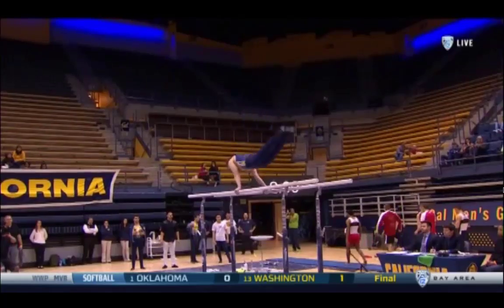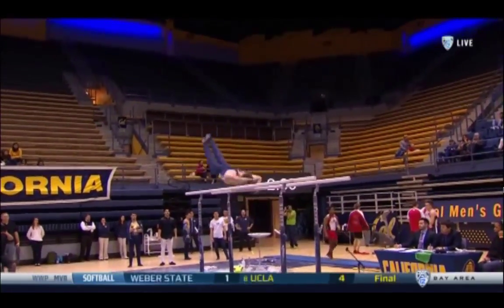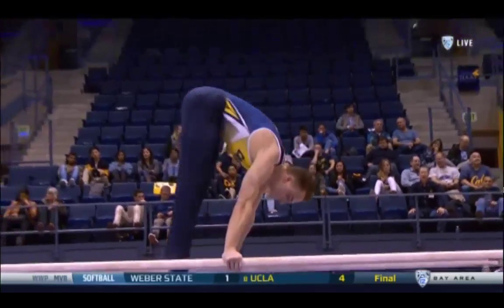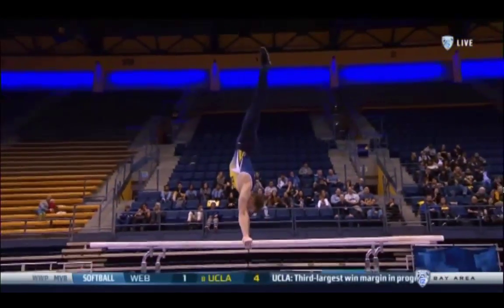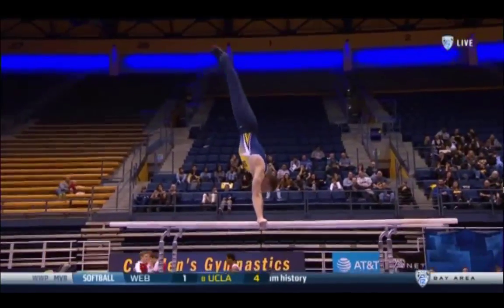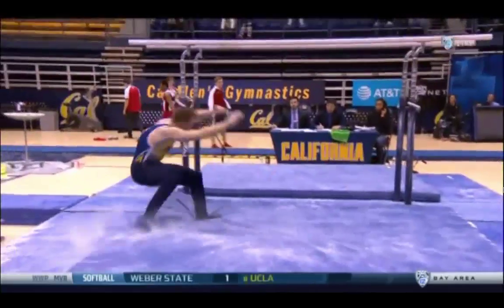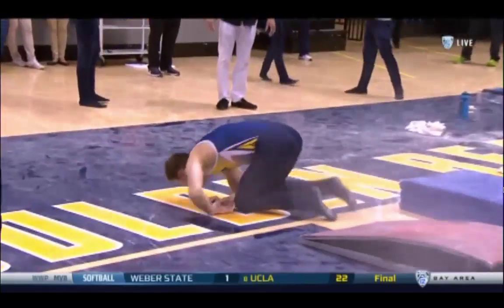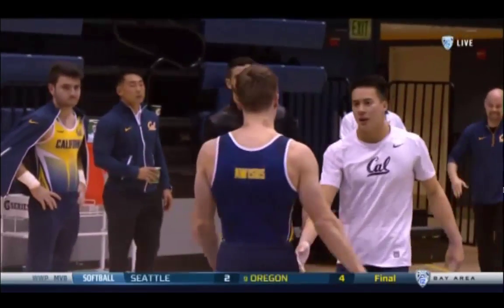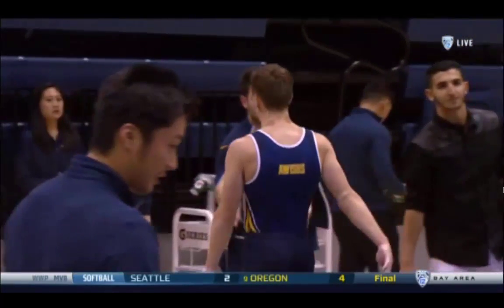Has a really nice handstand position. And that was very unique. You don't see that. Kind of a pass with a half turn. Oh boy, and look out. Good to see him bounce right back onto his feet and the bow. Oh boy, that's too bad.